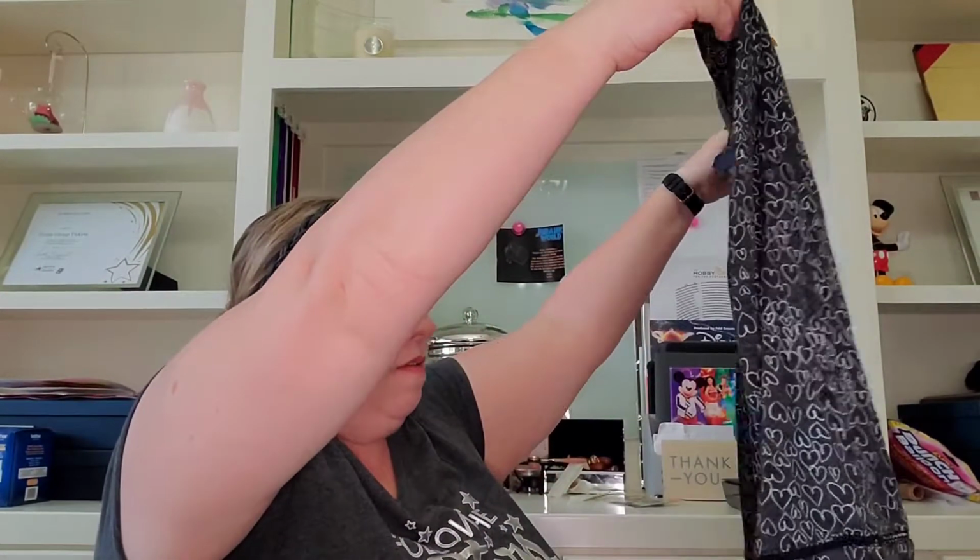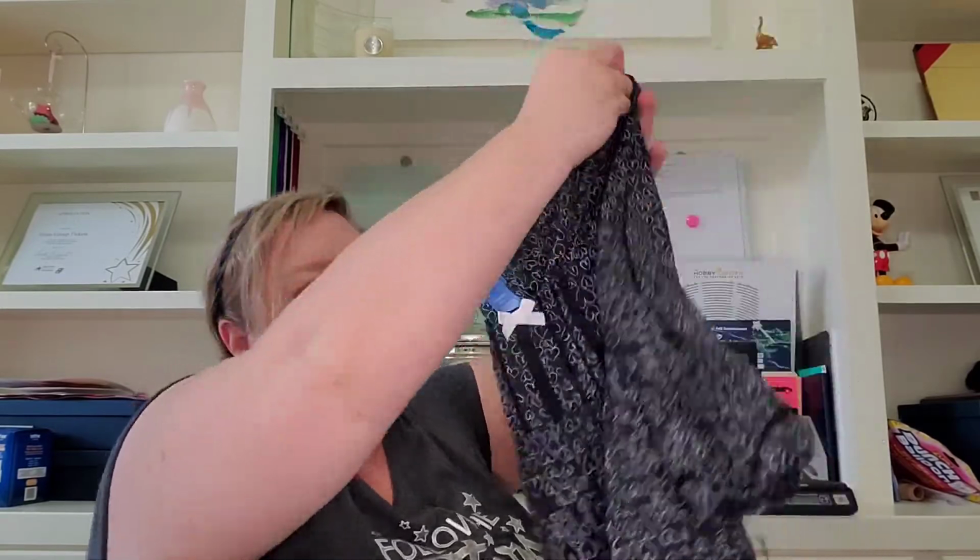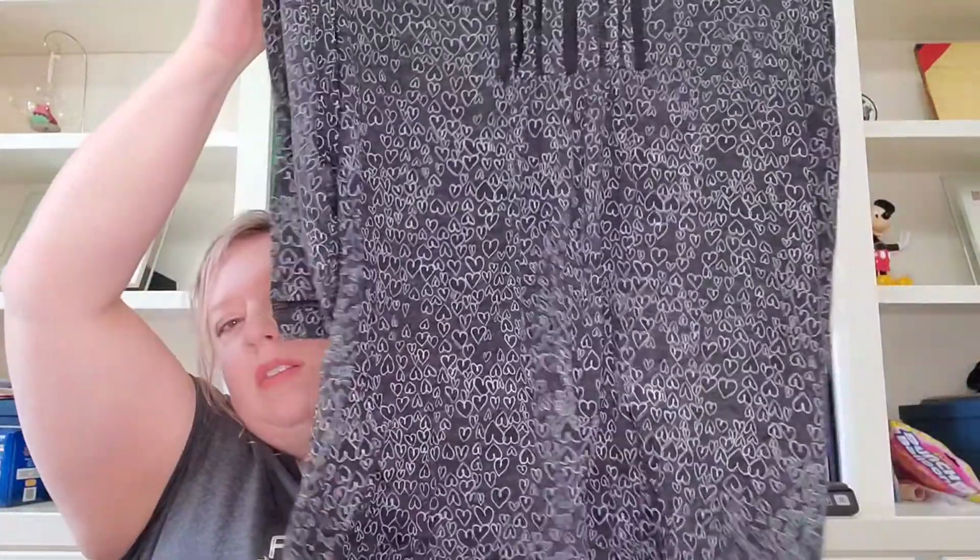I feel like this is not just a shirt. Well, I guess it is. I thought it was long enough to be like a nightgown. So we have the full set here. That's awesome. But I think they were sold as two different pieces.